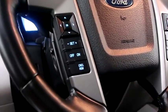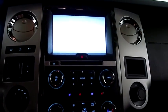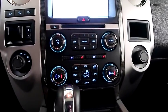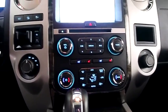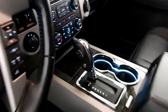Inside, cruise, audio and Bluetooth controls mounted here. Full touchscreen that includes your stereo. Dual climate control as well as dual heated and cooled seats. Four-wheel drive and your automatic transmission is here.